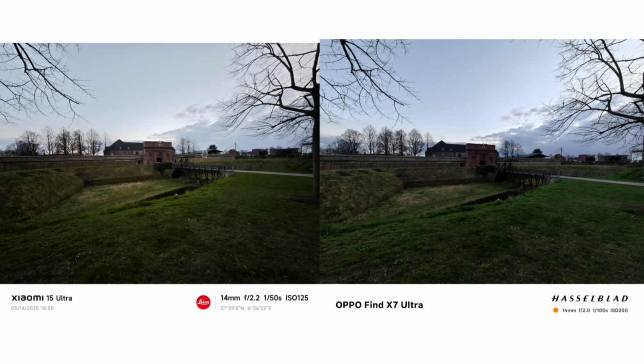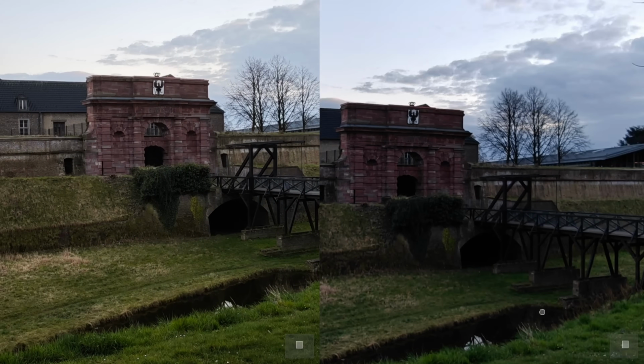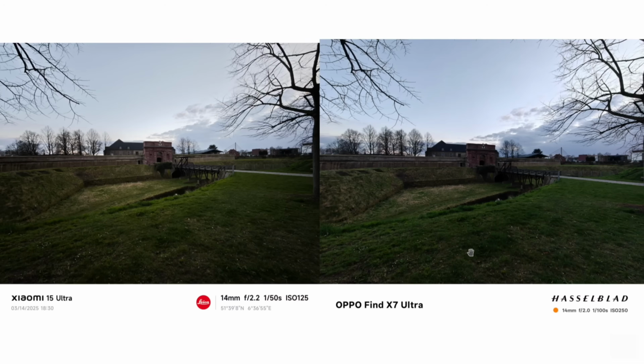I can tell you already, not because it's a brighter picture, it's a little bit too much contrast, and I think the greens here look a bit artificial. This is much more realistic in terms of colors, what the Oppo is doing here. But the sharpness level, look at the detail level and the sharpness, it is just soft and blurry, and the Xiaomi is much better there.